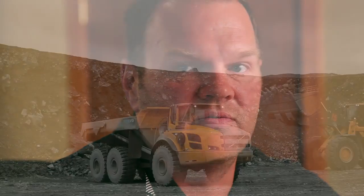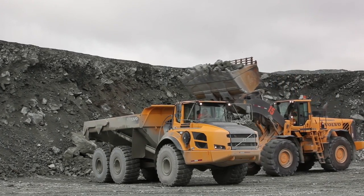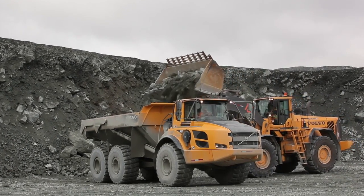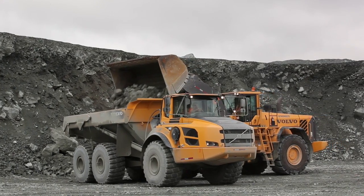So I think for the near future, we will be running all Volvo products, and we will continue to purchase and run the products with joint venture with our dealers, Stronco.